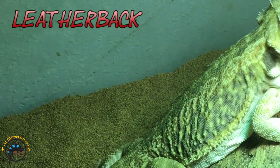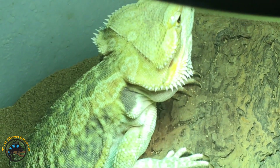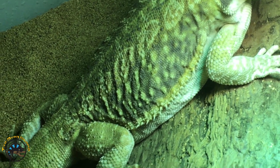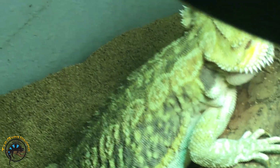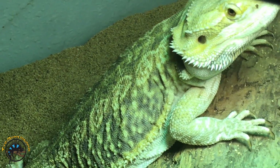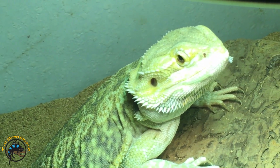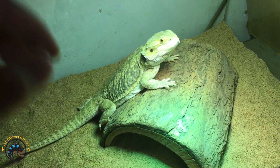So here we have an example of our leatherback. As you can see, the spikes are really reduced. Especially on the side, they're not nearly as long and pointy as a normal bearded dragon's spikes. Their scales are a lot smoother on the top. I'll pet her here. Yeah, they're very, very smooth. It feels like leather, so that's why they're called a leatherback. These guys are a little bit more expensive than our normal bearded dragons that are rougher and have more spikes.